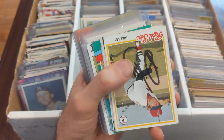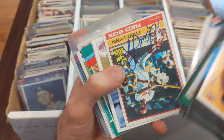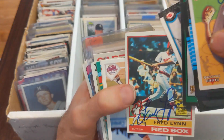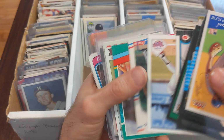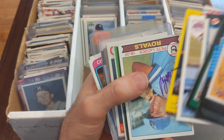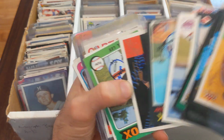Bill Spaceman Lee, dude, he signs a lot. See his autographs everywhere. Fred Lynn, that is a cool one. That is a very cool one. That's awesome. These are so cool. There's another Bill Lee. There's a lot of Bill Lees, like I said.